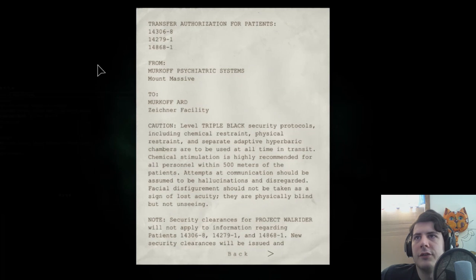The Three Blind Dreamers. Caution. Level triple black security protocol, including chemical restraint, physical restraint, and separate adaptive hyperbaric chambers. Somehow I read that as herbal chambers, and as what? Are to be used at all times in transit. Chemical stimulation is highly recommended for all personnel within 500 meters of the patients. Attempts at communication should be assumed to be hallucinations and disregarded. Facial disfigurement should not be taken as a sign of lost acuity. They are physically blind but not unseeing.